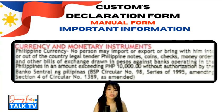You may bring with you, as long as it's less than 10,000 pesos, any notes, coins, checks, money orders. But more than that will be subject to, like what was mentioned, you need to have a certain form, because again, it's restricted. It's not allowed for you to bring out legal tender of the Philippines more than that amount. I hope you all know that. If you were not aware of this before, I hope this is helping you, especially once you depart, because it's the same thing. Once you depart from the country, they will again check how much money, how many pesos, you actually have.